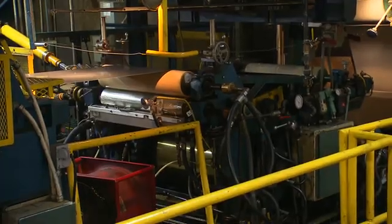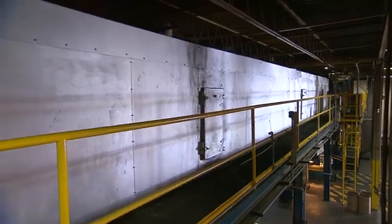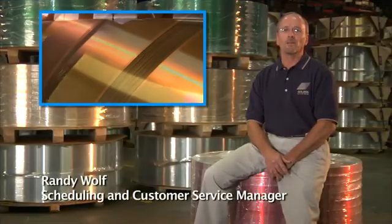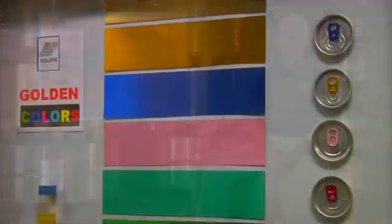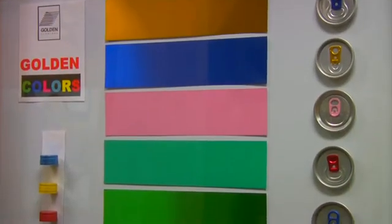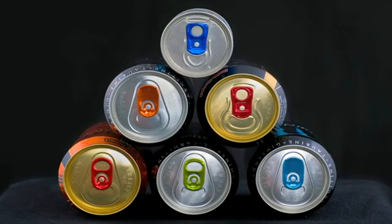Once the coatings are applied, they are cured and then dried in a 125-foot-long oven. Only air is allowed to come into contact with the aluminum sheet at this point. Want a unique color that matches your logo or allows your product to stand out from competitors? Golden Aluminum can produce virtually any color you demand, no matter the product. We aim to please.